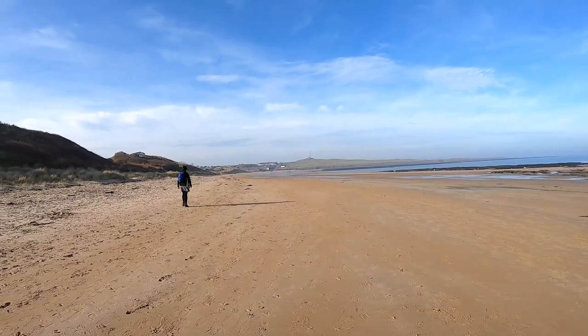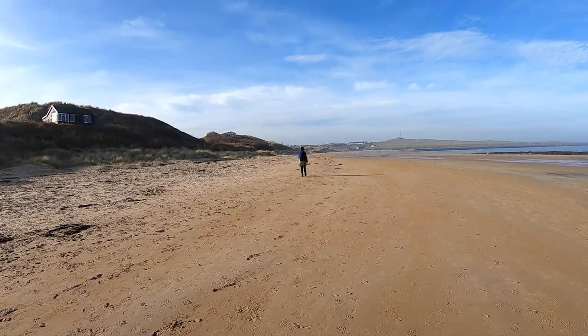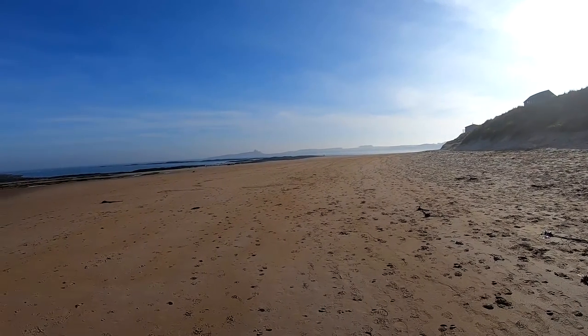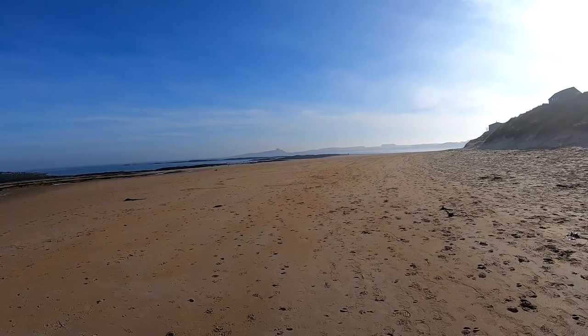Point there now of two bays, so that's Low Newton by the sea over there, and you can see the way we've come all the way around from Dunstanburgh Castle, and then about a mile further down the coastline there, Craster, where the car's parked. So what an absolutely belter of a day, great walk.